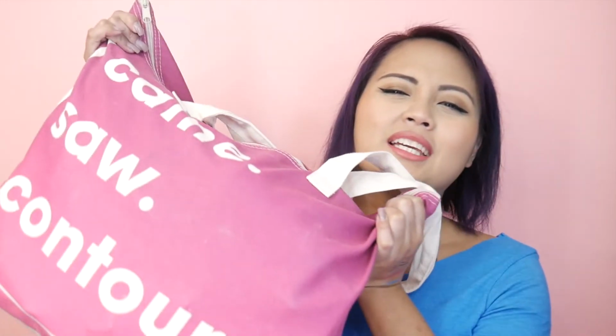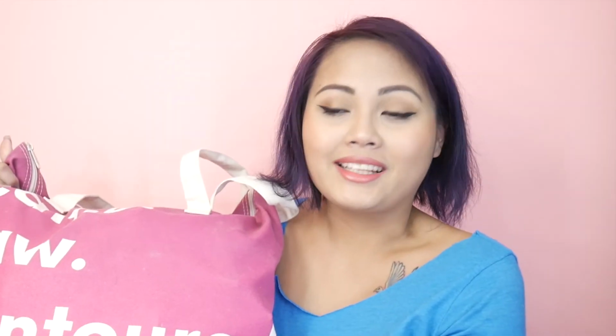So that is all the stuff that you get from the goodie bag from Gen Beauty if you got the ticket that gets the goodie bag. And now I'm going to show you guys what's inside the creator bag. Alright, so this bag is so heavy. It says, I came, I saw, and I contoured. So I actually really like this bag. So let's get through what's inside now.